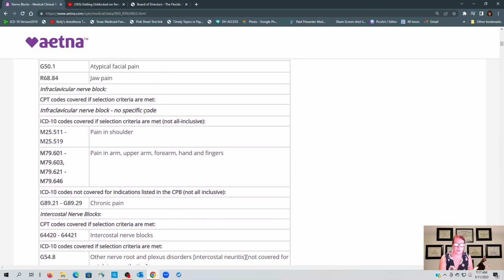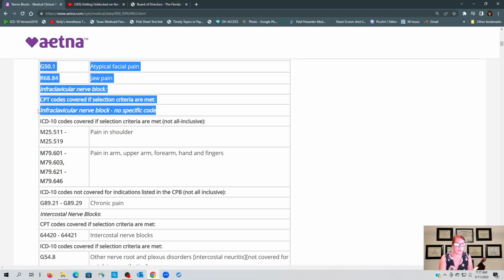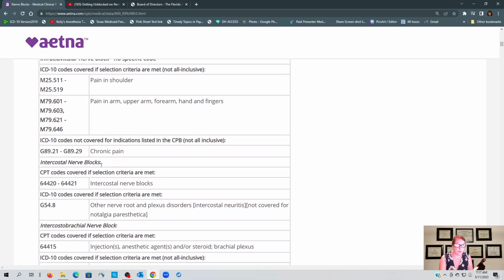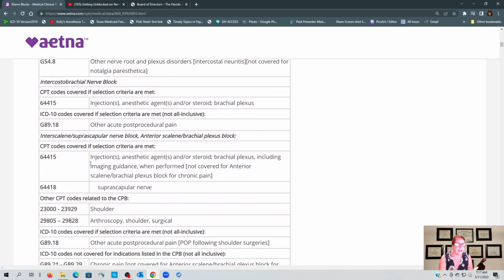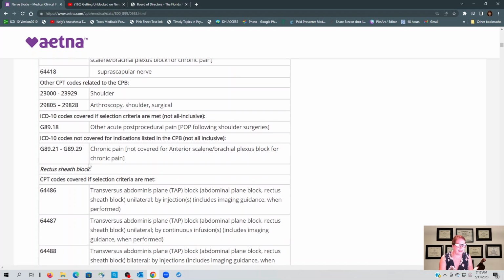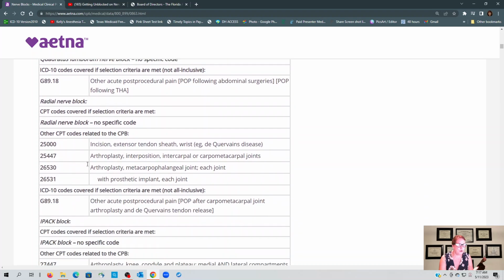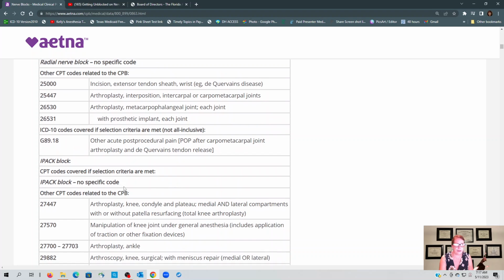And check with your doctors on this infraclavicular, because typically that is an approach to a brachial plexus. So although this says no specific code, you may find that that is what you're looking for, is the brachial plexus. But let's get to the iPACK, and if I don't find it quickly enough here, I'm going to do a word search. There we go.